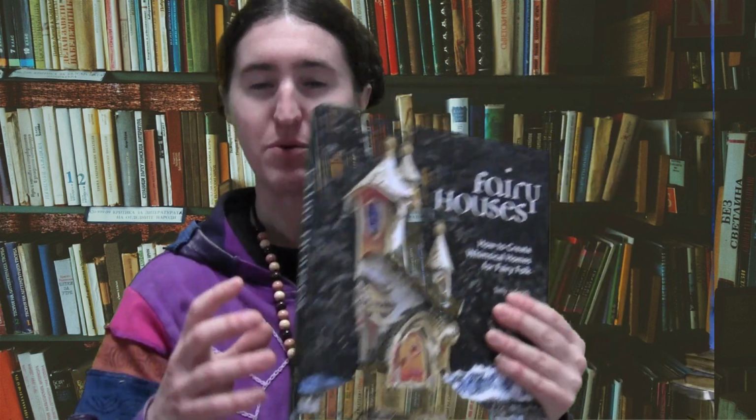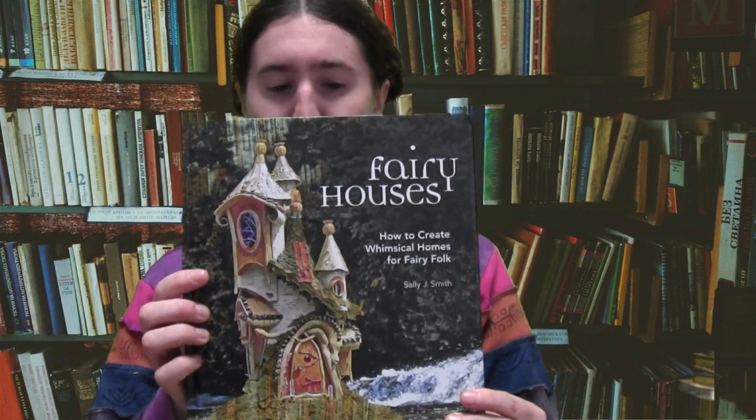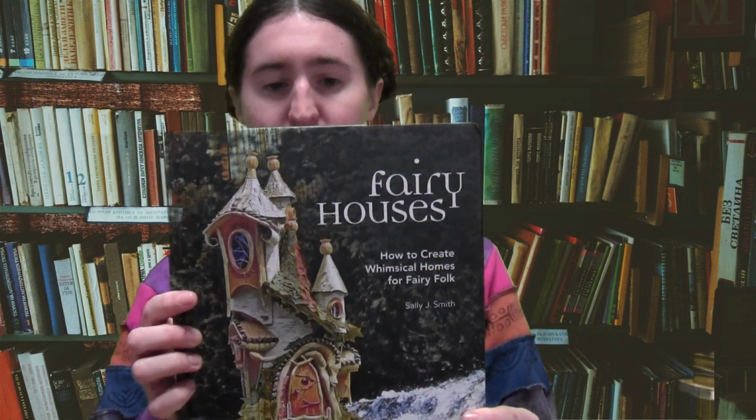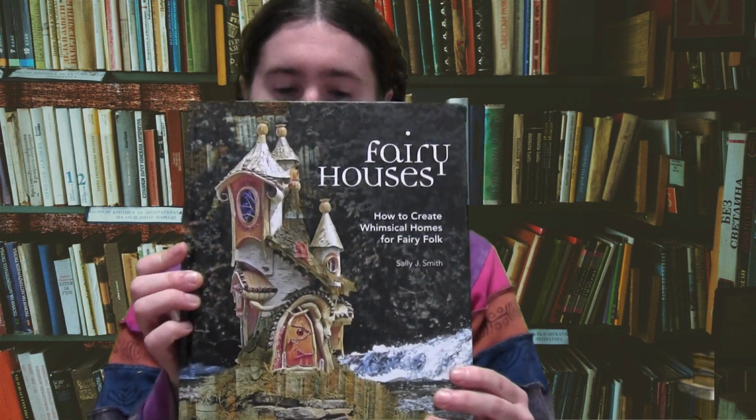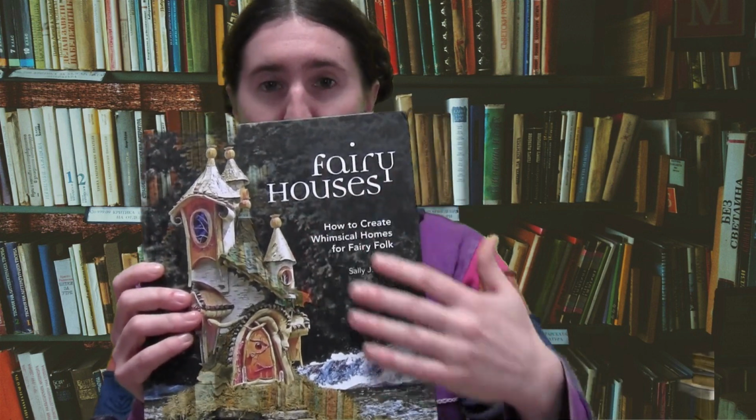And then the last one I want to show you here is Fairy Houses, How to Create Whimsical Homes for Fairy Folk by Sally J. Smith. This is not an old book, obviously. This is a fairly new book, but I'm showing you this because if your friend likes fantasy, she will probably love this book. It's a nice hardcover book, and it's a really great one if you just want to relax at the end of an evening.